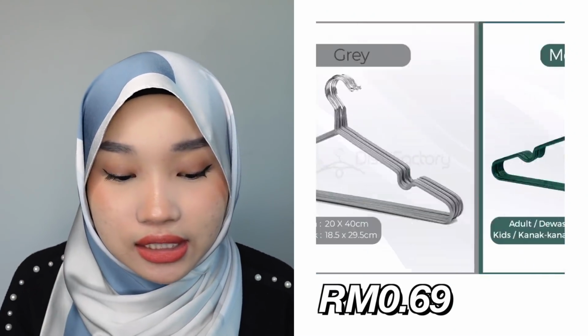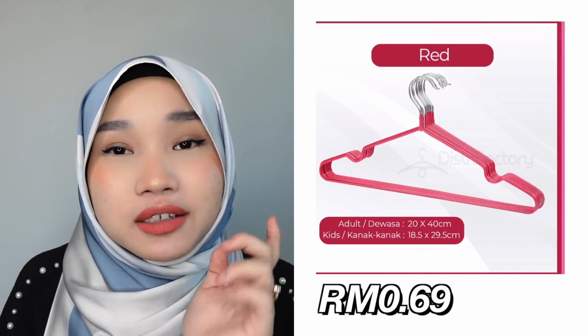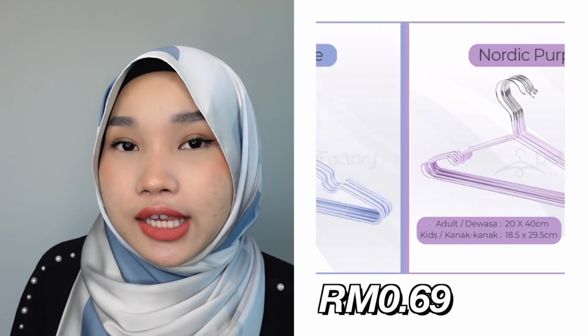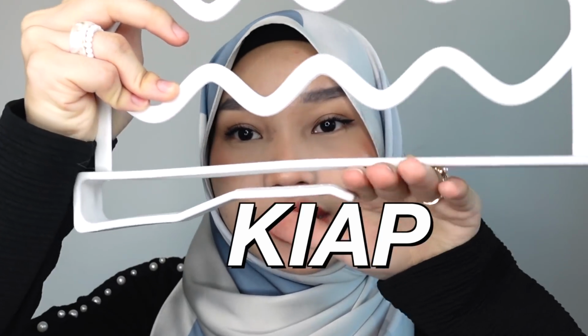If you guys want the cheapest good quality hanger, you guys should go for the stainless steel anti-slip hanger because they are only 70 cents each. I suggest ambil color black or white because it goes with everything. But if you guys want to buy other colors, that's up to you. Different people, different taste.